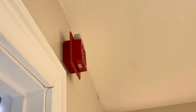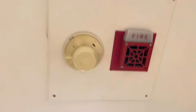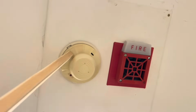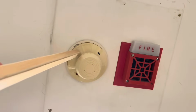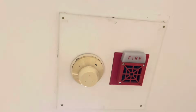So let's go ahead and do a smoke detector. This smoke detector right here is really, really weird. A lot of people, when they get these, they think that they're broken, because unlike a 2400 or an i3, when you put the nail or whatever into the testing hole, it doesn't go off instantly. Now, these older detectors, you actually have to push it, because every 10 seconds, this detector will check to see if it's activated. There you go.